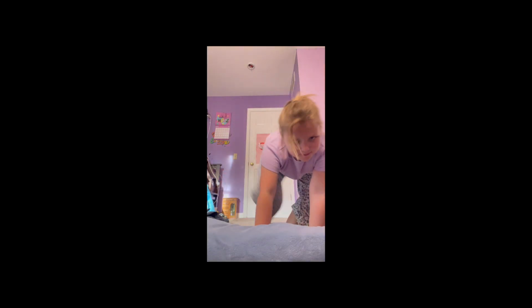You're probably wondering, why is my floor blue? This is going to be my balance beam. And now she's going to have to do this for real, and that's going to freak me out, but right now we're having fun.